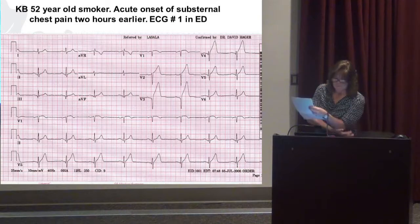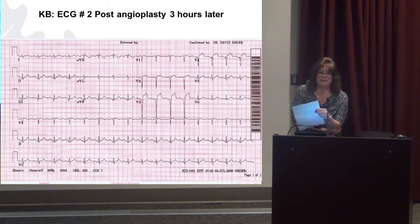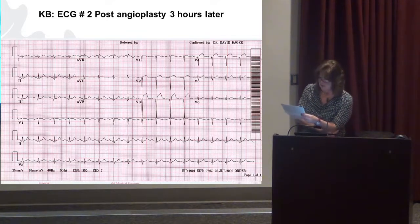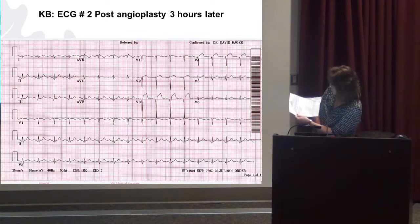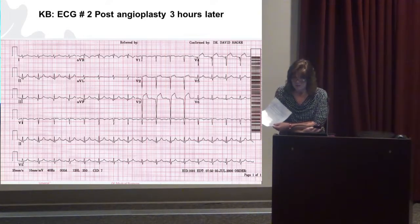Okay, next. All right, so this is now 3 hours later. He went for cath, right? He had angioplasty done. And now look at his EKG. What do you make of this? Oh, boy. Did they fix him? No. Okay, so they probably fixed everything, but he still has EKG changes, right?